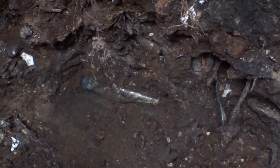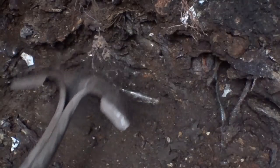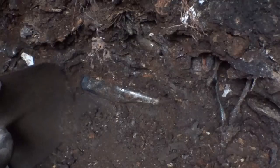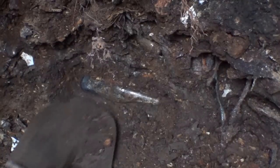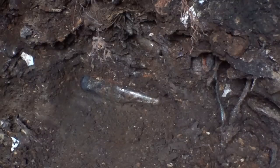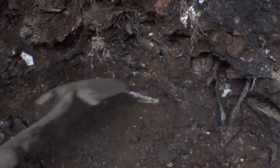And back right on the bottom of this dump, looks like there's a bottle there. I can't tell if it's a blob beer or what that is, but it's some real hard stuff all around it. So let's see if we can get that out together without breaking it, maybe. Real hard packed stuff under it. I'm going to get a little different shovel here, a little smaller shovel so I can get up above it.